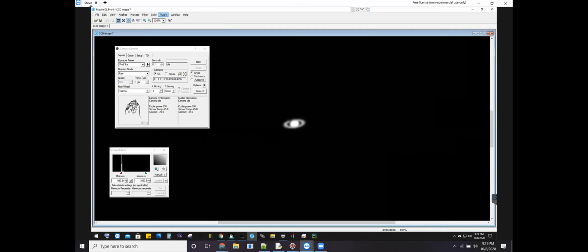And we can't see Enceladus right now. We'd probably have to do a little bit longer of an exposure time, but someone might try to, yeah.